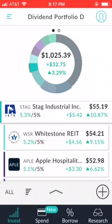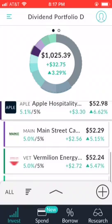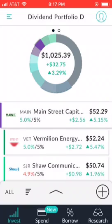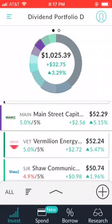Apple Hospitality had a pretty bad dip a couple of months ago. I know the whole market pretty much had a pretty bad dip, but Apple Hospitality really got hit in the chin, and I bought some shares at the bottom. So hopefully Apple Hospitality continues to go up and I get paid that compound interest from the dividend. Main Street Capital up 5%. Freehold Energy up 5%. Definitely a pretty good energy stock that pays monthly. Shaw Communications up 1%. And that's going to be it for the portfolio, guys.